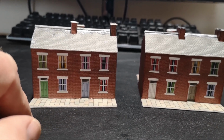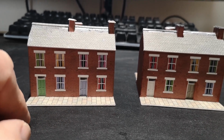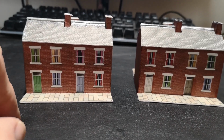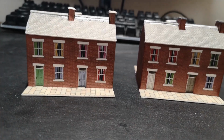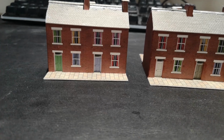Which took me back a bit. And she said, yeah, it's your railway. And I thought, yeah, we're going to be concentrating on the railway station, not on the buildings around the outside. If I can get something very similar to match, then that would be ideal. So that's how they're staying. And there'll be quite a few of these going along.